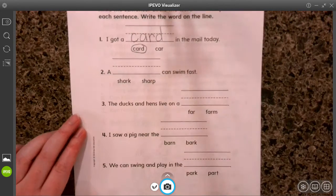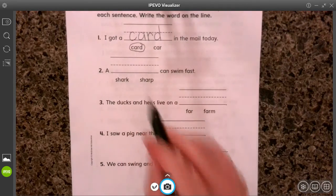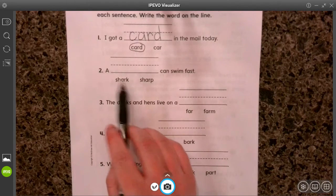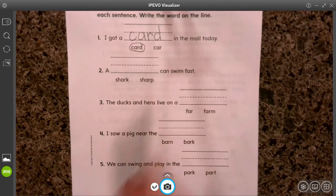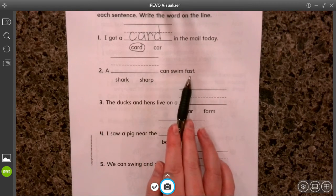Okay. I will read each of the sentences, but I'm not going to read the words underneath. You are going to need to read the word and decide which one to circle and put on the line. Ready? A blank can swim fast.